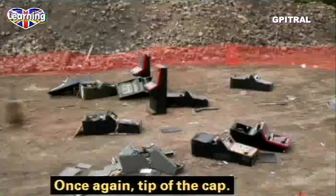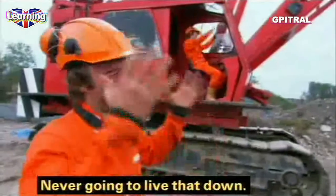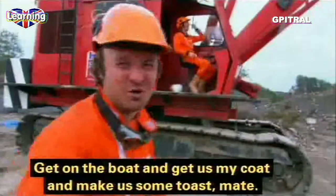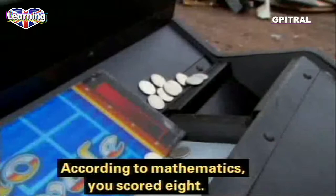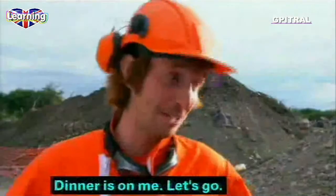Dan releases the ball once again, hitting over one of the last fruit machines. Never gonna live that down now. The fruit machines lie in pieces on the ground with tokens everywhere. According to mathematics, you scored 8. This is fantastic. So, dinner's on me then.